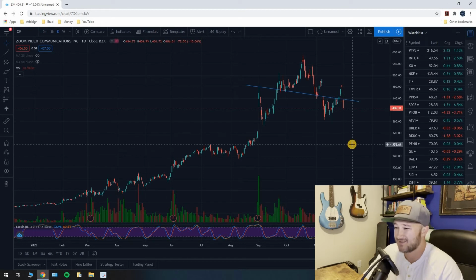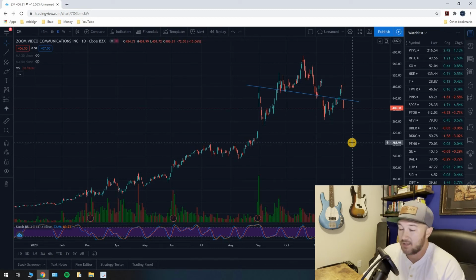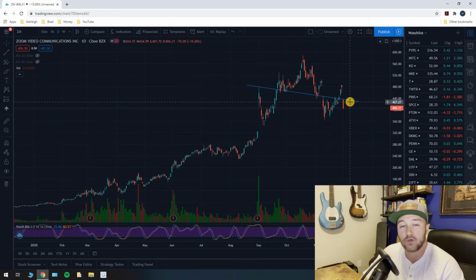I think we're good. I think this stock is heading down, man. I think it's going to crash. This chart pattern plays out pretty often the way that it's supposed to. Head and shoulders are very reliable. They are one of the most reliable chart patterns in existence. This does not bode well for Zoom.